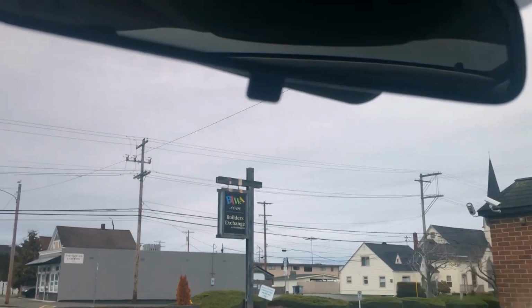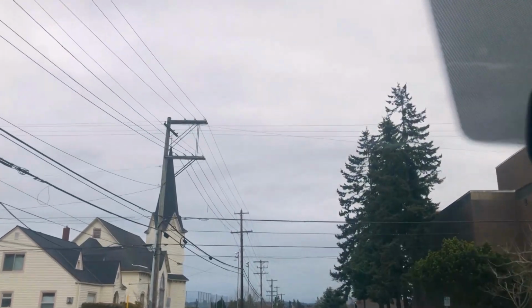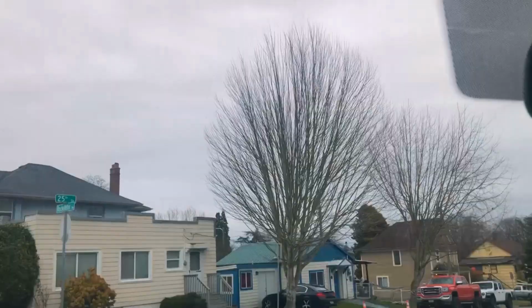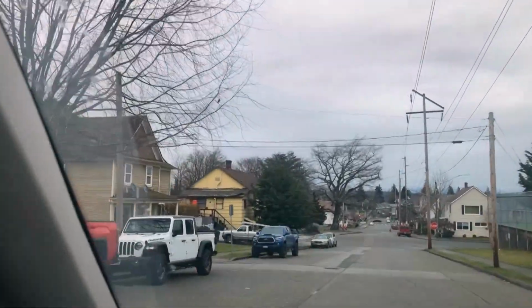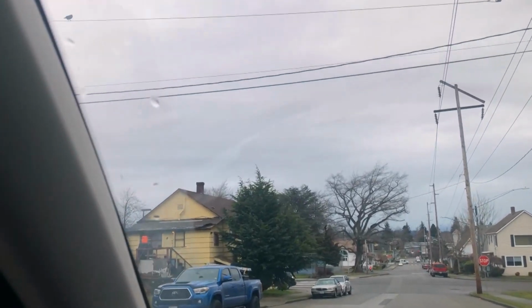So now we're kind of out of the main downtown and we're in the downtown suburbs, and this is where things tend to drop off a little bit. But you can see some of these are more ramshackle. I'm looking at that yellow house there. Obviously, roofing is coming off.